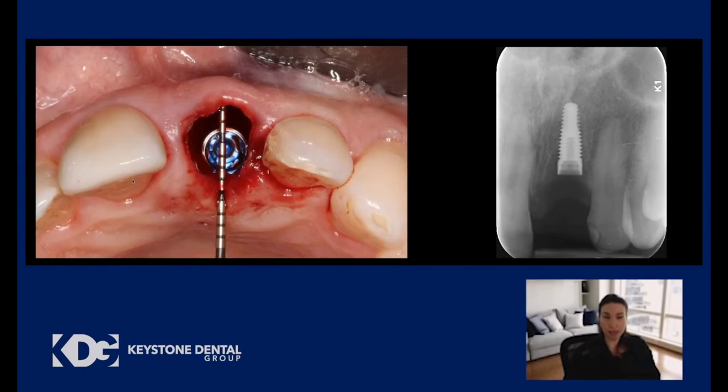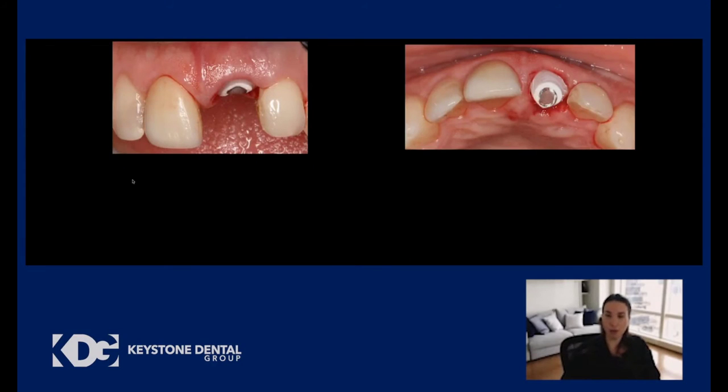So the implant was placed against the palatal bone to try to obtain a little bit more primary stability. In this specific case, we were not able to obtain a good primary stability. It was less than 25 Newton centimeters, so we didn't feel comfortable doing an implant provisional crown in this case. We didn't want to load it. So in this case, we did a customized healing abutment, as you see in the picture, to just maintain the soft tissue as I discussed before.